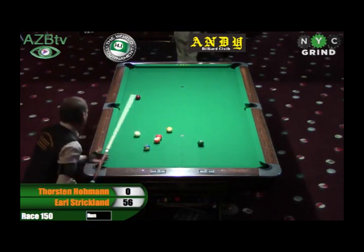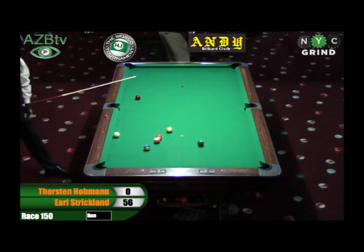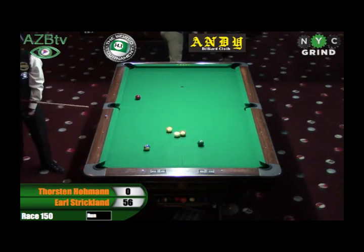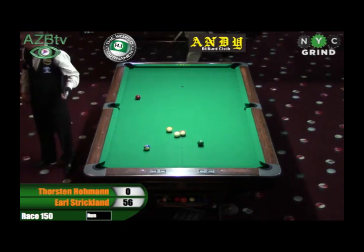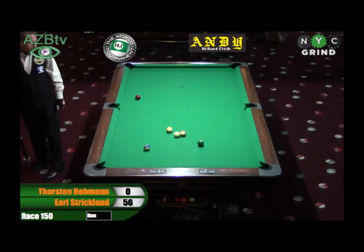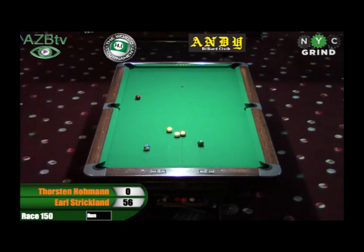But on a 9-foot table, Dallas was telling me that you can run balls just by executing shot to shot the way Earl is, making that tough shot in the corner when he has to, figuring out something else to do. I call that scrambling. The other way you can play is to pick off balls, just stop, and really have a much more controlled game. And both styles work.